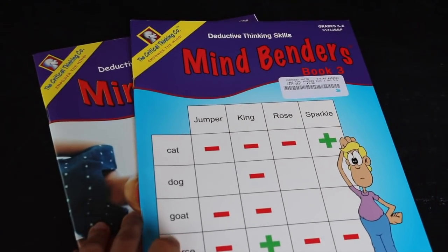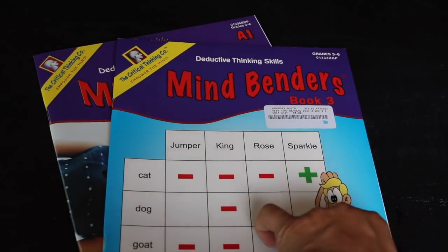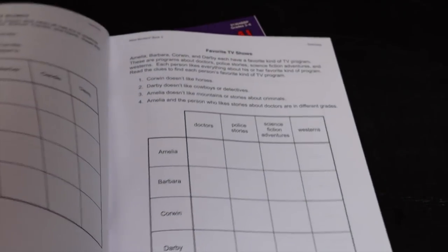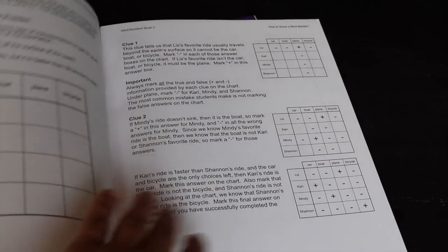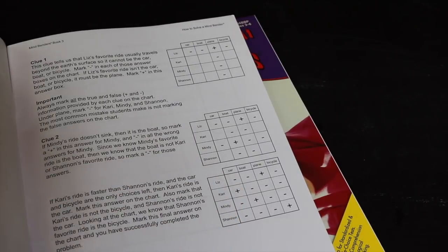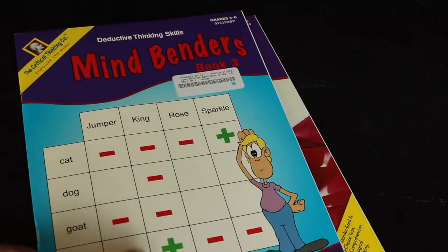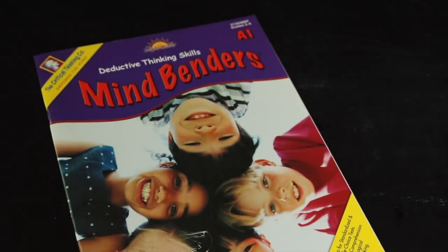As always, we are using Mindbenders by Critical Thinking Company. We're going to use book 3, which is designed for grades 3 through 6. And you've seen me show you these books before, but they're designed to be little mysteries. So the student has a couple of clues at the top, and then they cross out answers within the puzzle. For example, like this. So based on the clues, they say, well, you know, Liz could not possibly have been in a car because they said that she was in the air, etc. And then they figure out the mystery. And it's just a really fun logic exercise for kids. I really recommend them. Even my rising first grader will be using her level this year.